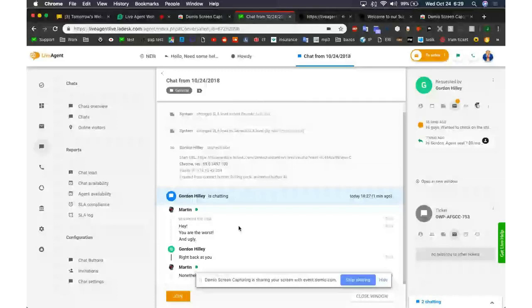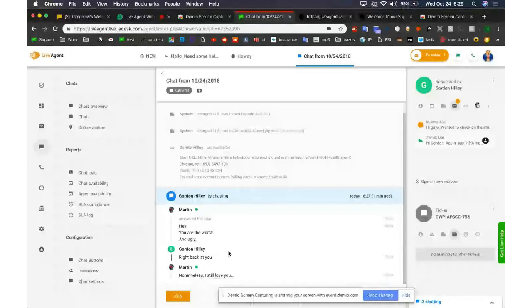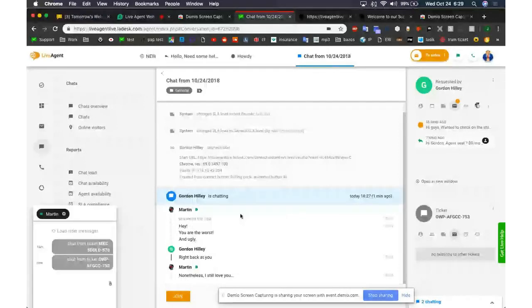But anyways, we're able to view the chat just like this. So you can monitor your agent's chats without disturbing them here. Let's say Martin's doing a terrible job on the chat, which he is, and I want to give him some advice on how to do better. I'm observing, let's say this is his first day on the job. So we can just whisper to Martin here. I'm going to click on his name, and I can send an instant message right here.